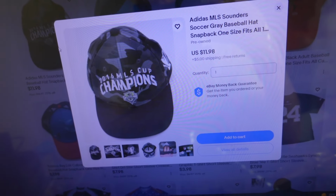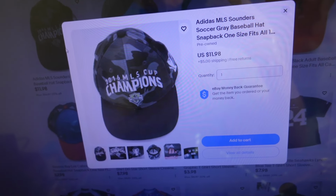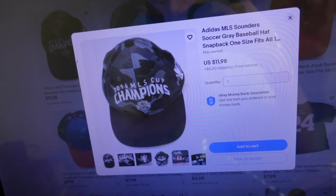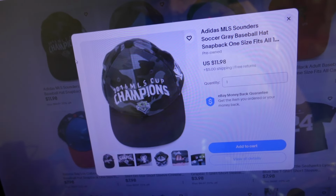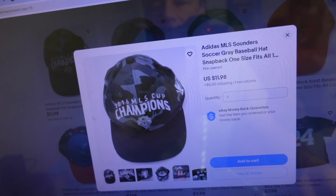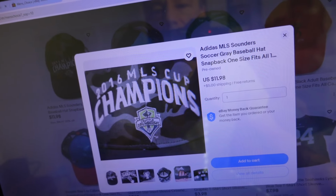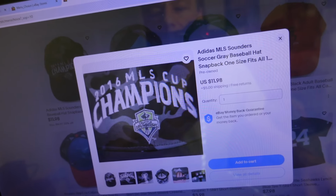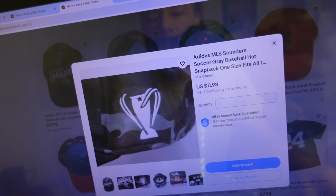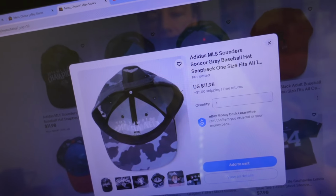The final hat we got up, this one was priced at $14.97. Priced this one up a little bit more. Paid more for this one. It's an Adidas MLS Seattle Sounders soccer gray baseball style hat. Snapback, one size fits all. It's an Adidas branded hat. Let me give you a look at the logo there. 2016 MLS Cup champions. The Seattle Sounders logo in there. Has the little championship trophy there. In the front it has that camouflage design. So that's kind of cool.